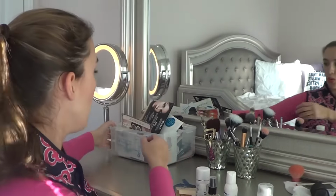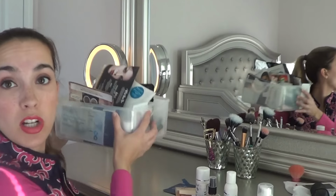Hopefully I will be able to work hard on these products and try and use them up, give you guys my end result reviews on them, and then pull out new ones. I will pull out one more. Got my big box right here. Pull out one more of these, and I'm going to try and make it just like a foil sample.